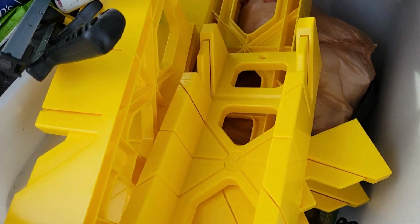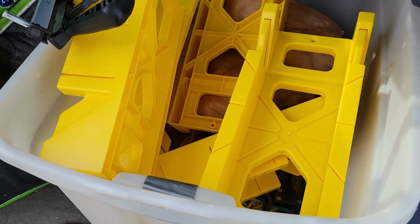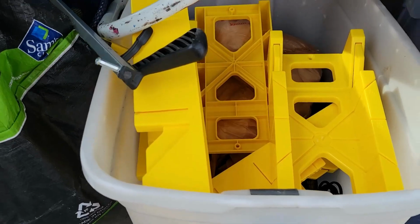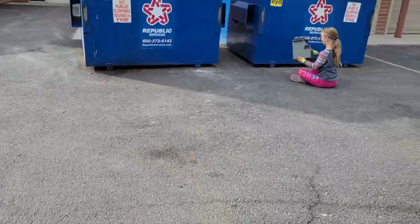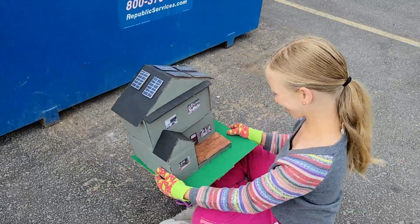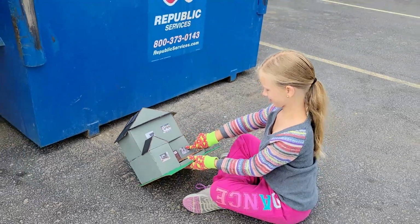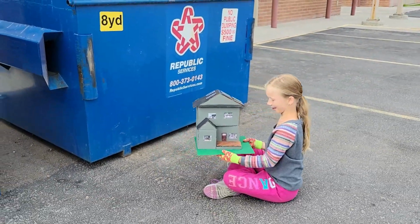Okay, I got a bunch of these miter boxes, I think is what they're called. Super awesome. We'll keep one or two of them. And then, let me show you. The other ones, they'll go in the yard sale, of course, but look who is so happy. It really is the simple things, you guys. Right? I mean, how cool is that, Mimi?